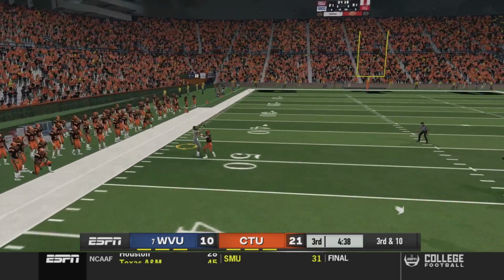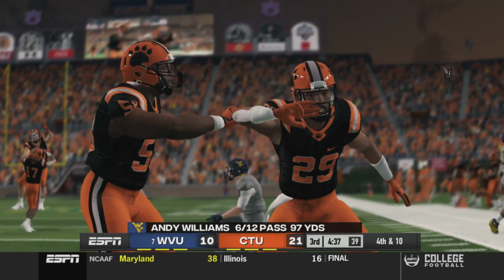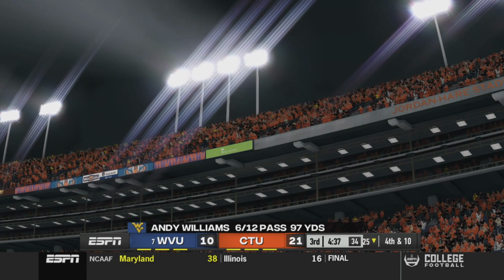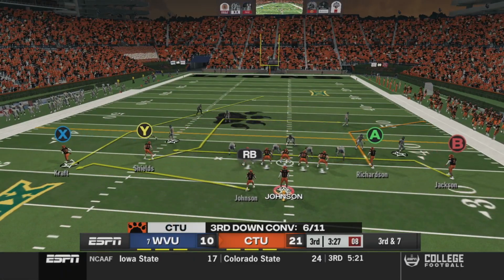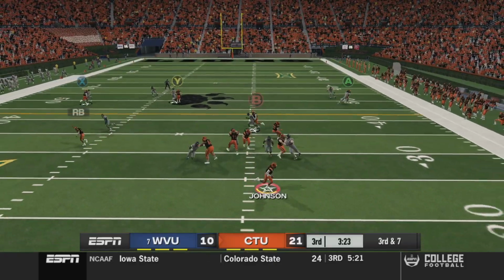And now that brings to a 3rd and 10, throwing deep. And that one is deflected. Bernard Benjamin playing good defense. And now CTU has possession with a chance to go up by 3 scores.